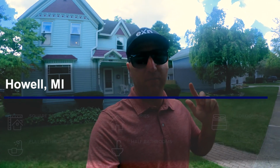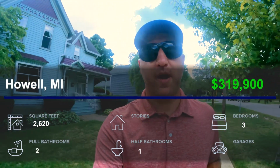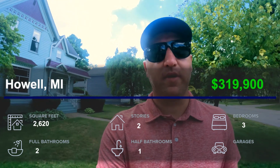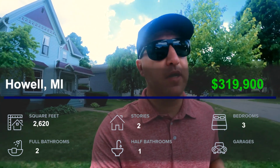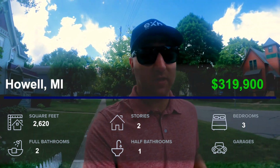So this is listed for just over 320. It's a 3-bedroom, 1.5 baths, just over 2,000 square feet. You can see it needs some updates, but it's a great location. I mean, you can't get a better location, walking distance to downtown.